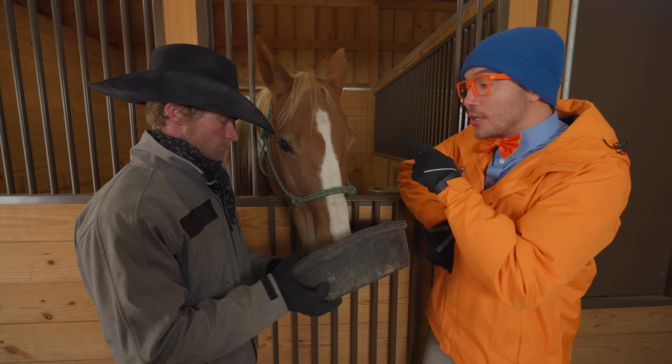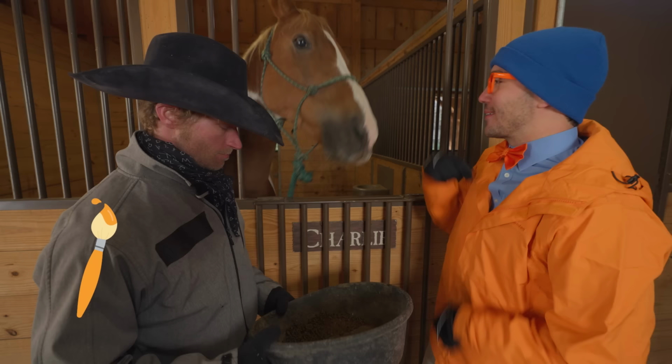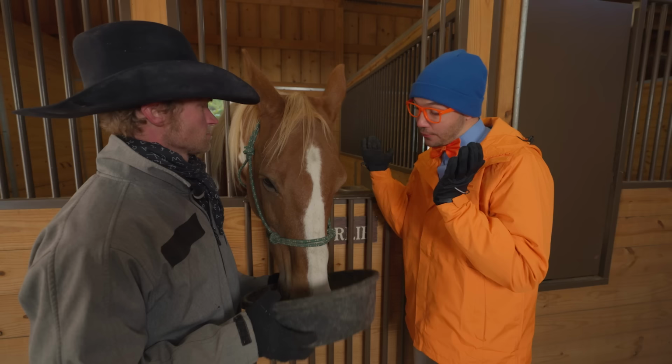You see, Charlie is the color white and the color brown. Yeah, that makes sense. A paint horse that's two different colors. Like someone painted Charlie. You're so beautiful. Charlie is so soft too. Well, look, Charlie has some hair. That's the horse's mane, right? Yes, it is. Charlie, you have a beautiful mane.